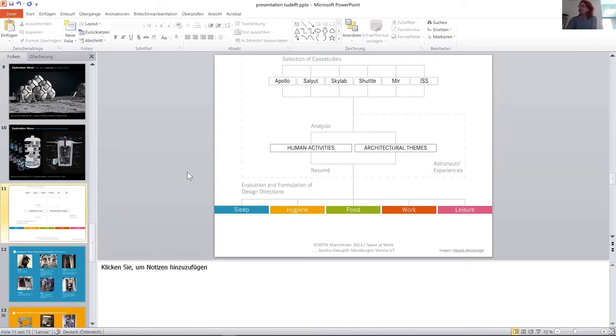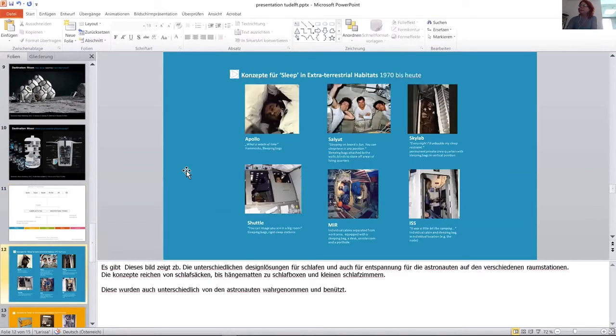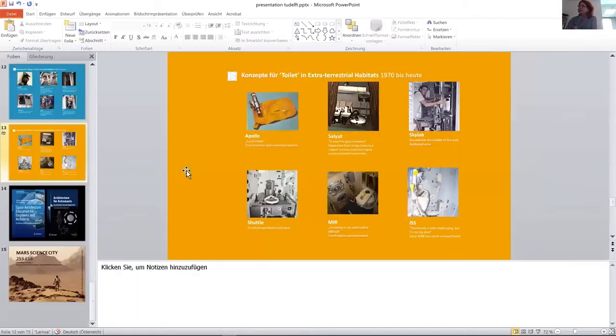My thesis was an analysis of all spacecraft built and inhabited from the point of human activity. So sleep, hygiene, food, and I analyzed them according to architectural parameters, kind of flexibility or volume and usability by the astronauts. I also interviewed some astronauts on that.